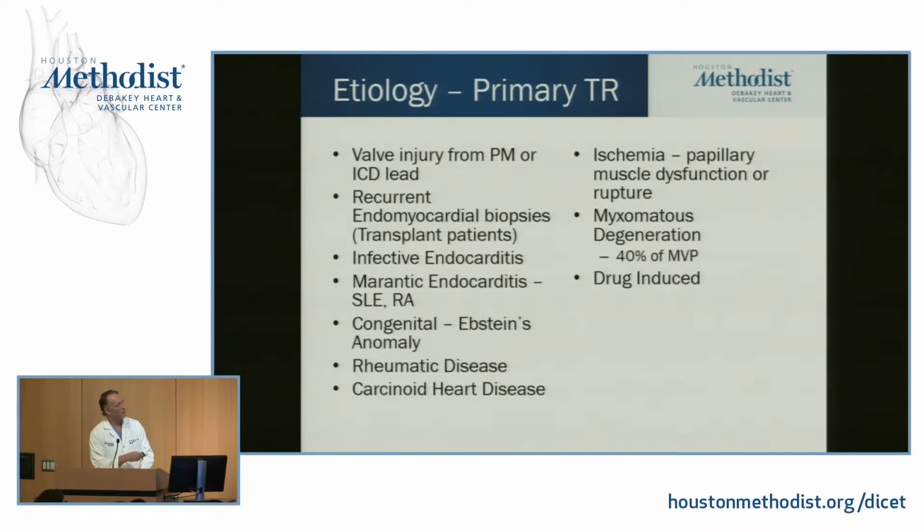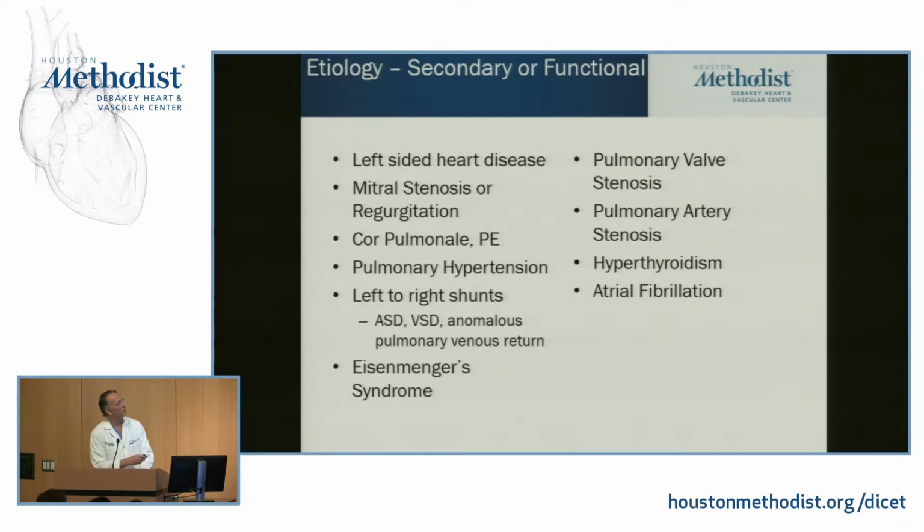The etiologies of primary, which again are rare, but we don't infrequently see, primarily are from us, either defibrillators or pacemakers, recurrent biopsies, infections, or inflammatory issues. But by far what we see is what's called secondary or functional tricuspid regurgitation, meaning it's a result of something else upstream, left-sided heart disease, valvular disease, lung disease, volume overload states, and other obstructive issues.